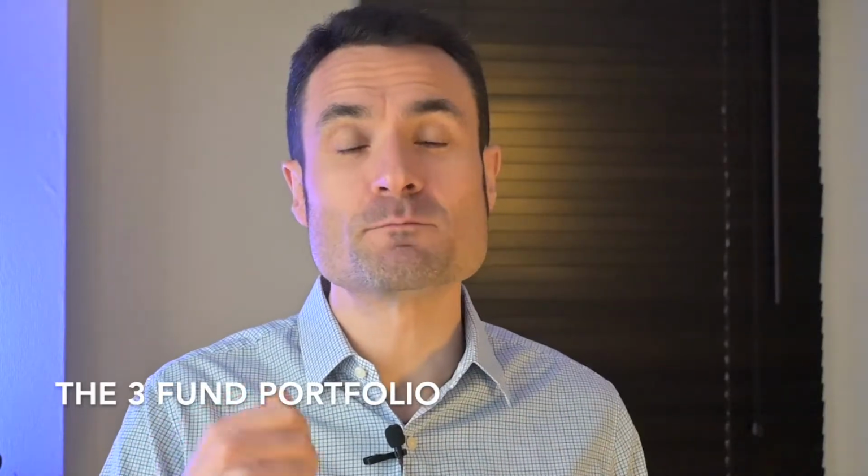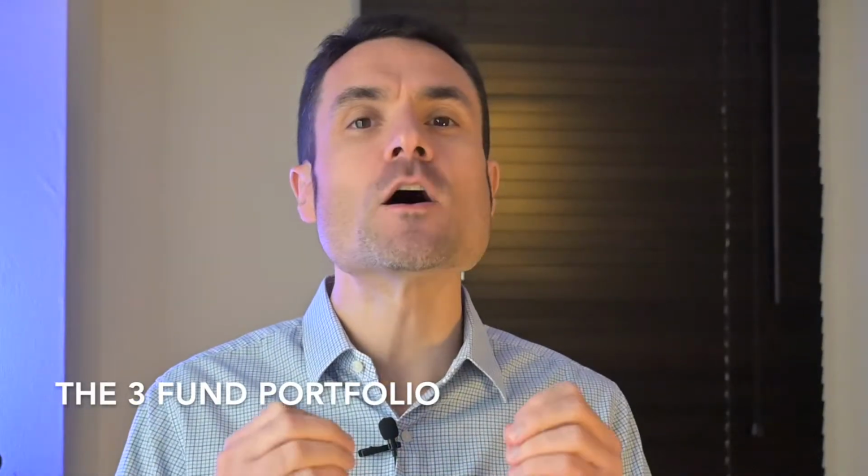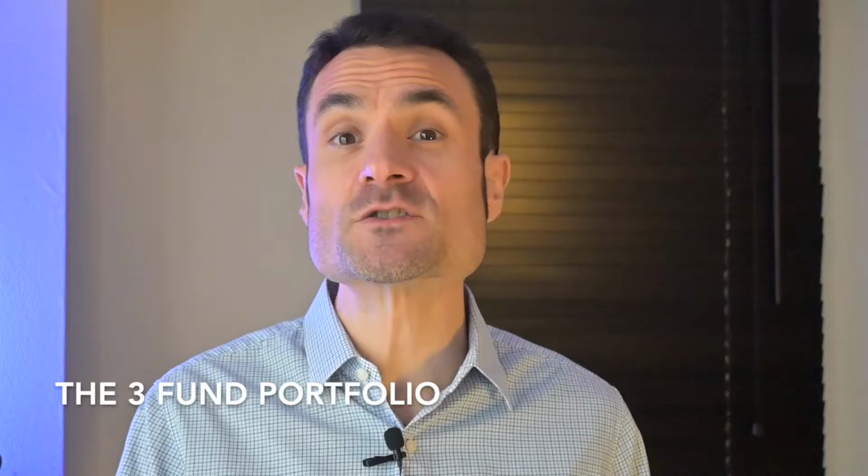Let's continue. Now there's the three-fund portfolio. This is a very simple approach that's actually a variation on the 60-40. Rather than just saying stocks and bonds, we're going to see how you can diversify and approach it very simply, without any stock picking, just based on index funds. How it works is simple.